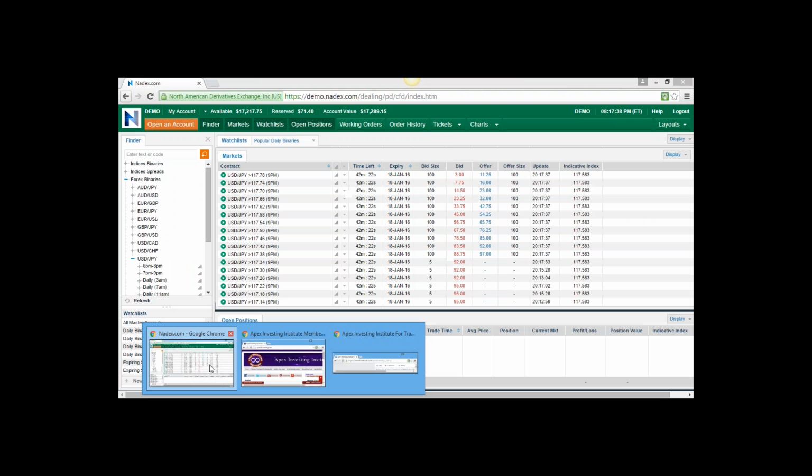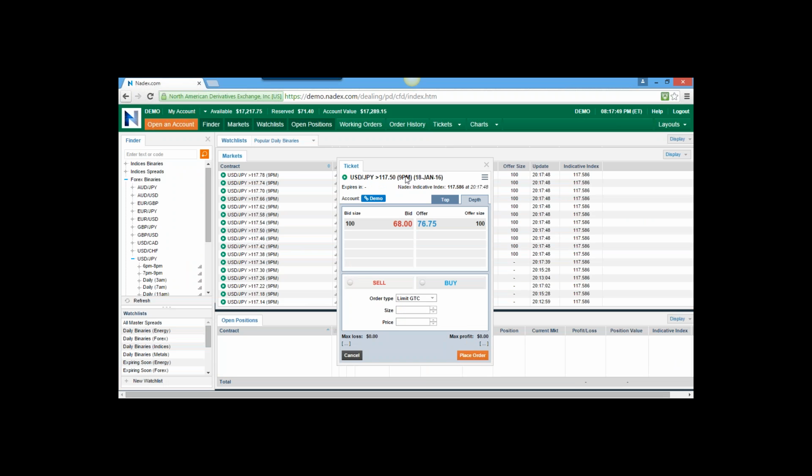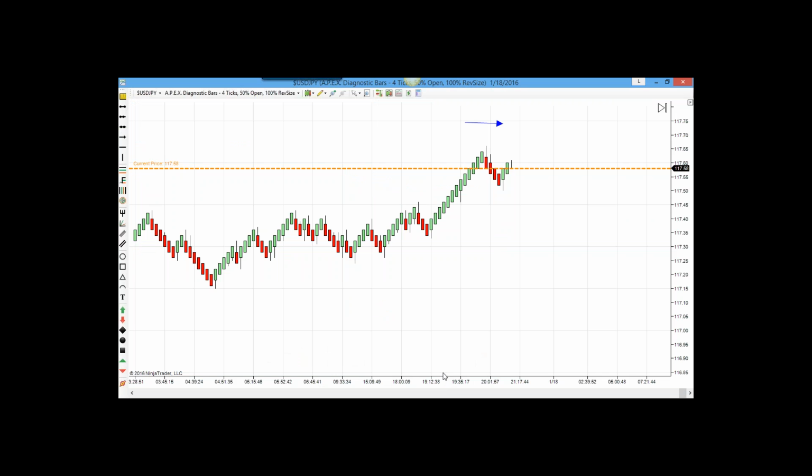What is an in the money binary? Well, what's this one right here? 117.50. And it's priced around 75 bucks. So where is 117.50? Okay, 117.50 is right here.